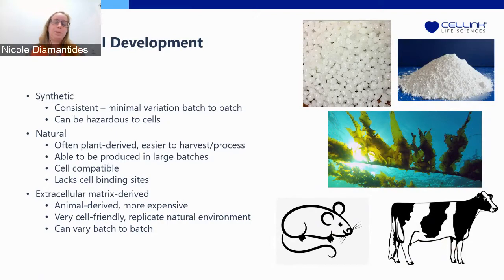And the growing area here is that some people are actually working on creating synthetic materials that accurately replicate the chemistry of extracellular matrix materials. So you can basically recombinantly make some of the proteins that you find in these tissues. And because you're doing this recombinantly, it's considered more synthetic, but it ends up making a very similar end result that might be a good in-between, having something that the cells recognize and can interact with, but that can be created in a very controlled manner.